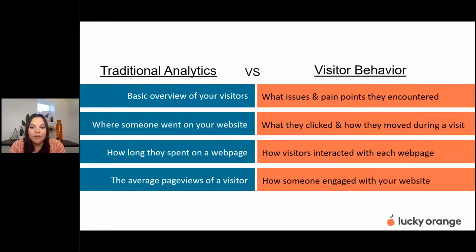Now, there's nothing wrong with traditional analytics. They've been a staple in the digital marketer's toolbox for many years, but they don't give you a full overall picture of what's going on. They give you the basics that you need to take it to the next level. You do this with visitor behavior tools like heat maps or live visitor recordings, sales funnels, and more.